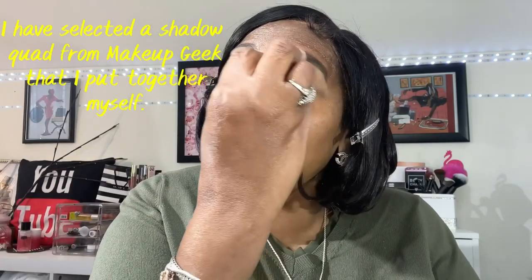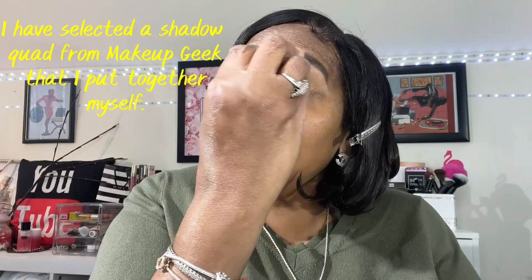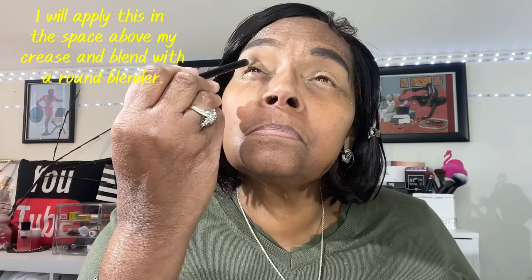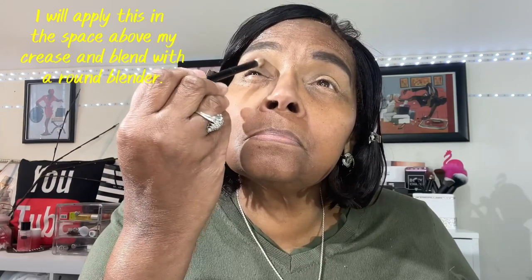I have selected a shadow quad from Makeup Geek that I put together myself. My transitional shade will be this buttery matte. This shade appears to be in the deep sand clay family. The shade name is Latte as usual. I will apply this in the space above my crease and blend with a round blender.